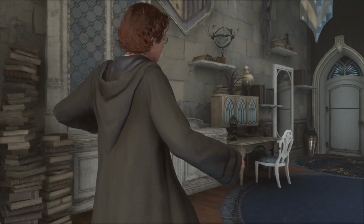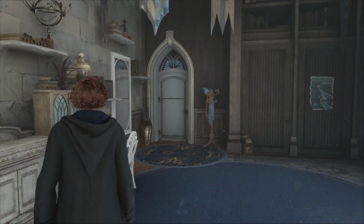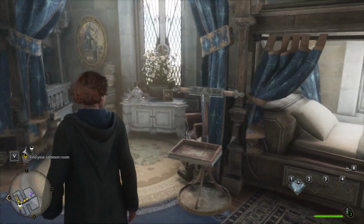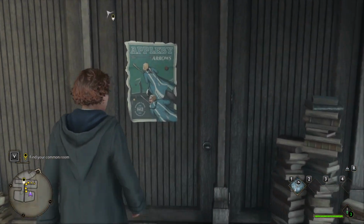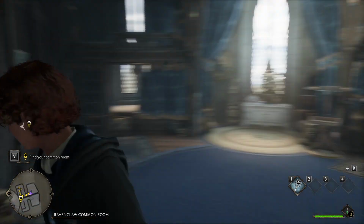Number 1 for the bedroom category is Ravenclaw. This may be a little bit of bias, as I am a Ravenclaw if you can't tell. But when I woke up that first day after the sorting hat, and you wake up to a room full of light, the beds are literally carved out of the stone, and you look around and you just see everything around you. I just loved this bedroom setup.